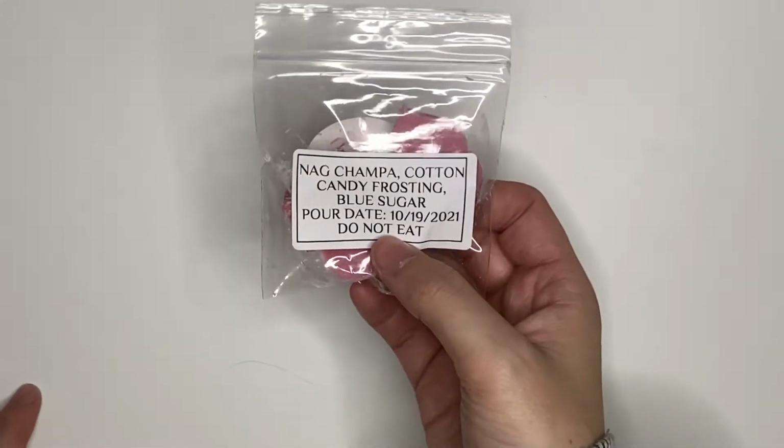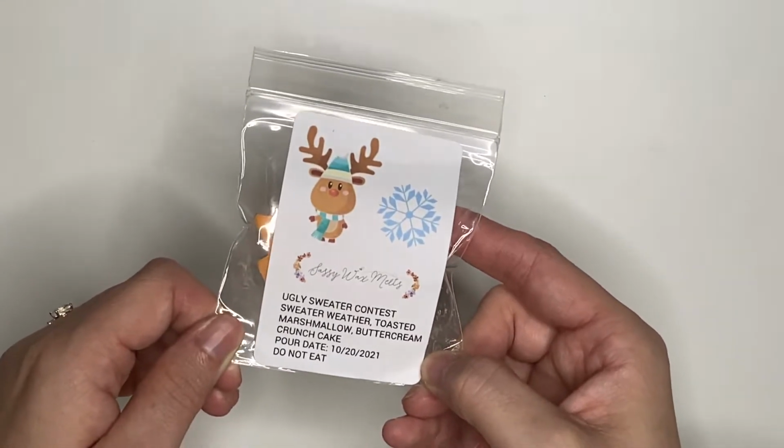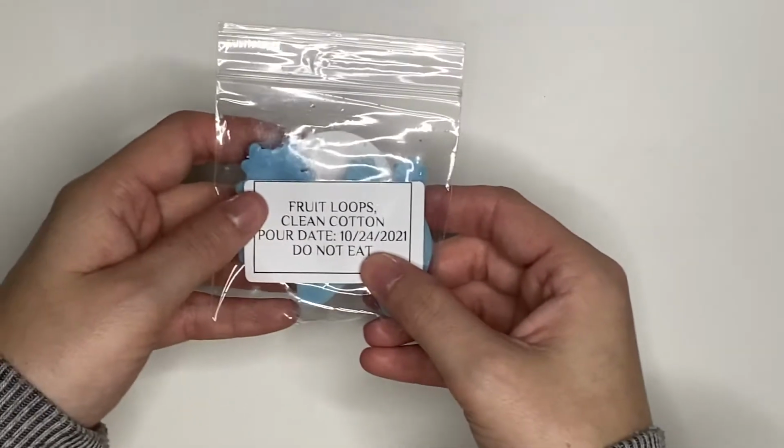We've got Nag Champa, cotton candy frosting, and blue sugar. I can guarantee this will go to Carly. I hate it, but I don't like Nag Champa type of scents, period. We have Ugly Sweater Contest, which is sweater weather, toasted marshmallow, buttercream crunch cake. I don't really like sweater weather, so I also don't love that scent. Fruit Loops and Clean Cotton, I don't like this one either, because I hate laundry scents. Ugh.